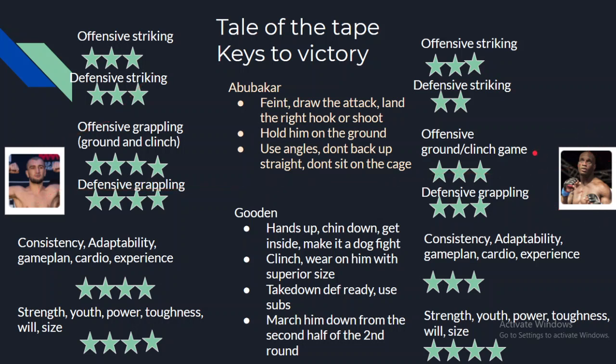Gooden is a big guy for the division, but he lacks technique. He's quite wild on the feet. Also, he's said to be a good grappler, but I haven't seen it in the videos, to be honest. He doesn't shoot much. Also, he's quite passive from the back, not too active. So I expect Abubakar to either push the pace, take this guy down, and hold him down fairly easily, or to outstrike him.